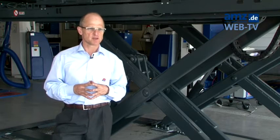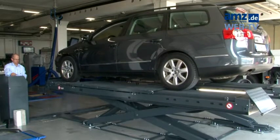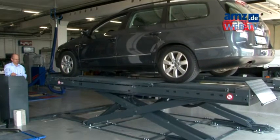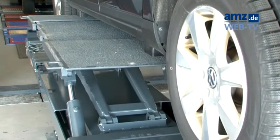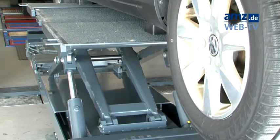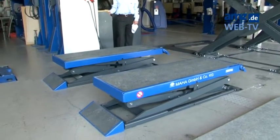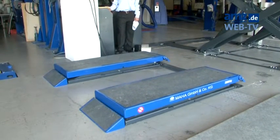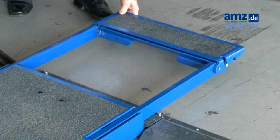When deciding on a scissors lift, you should pay attention to the appropriate load and drive-on platforms. Furthermore, if the scissors lift is mounted on the floor, attention should be paid to the low drive-on height. A short lifting and lowering time is particularly necessary for testing organizations with high vehicle throughput. With double scissors lifts, attention should be paid to the low drive-over height and a sufficient adjusting range for the support plates. The Twin F3 by MAHA beats all of the competition in this area with a maximum extended length of 2.1 meters.